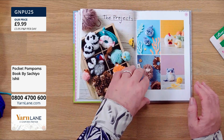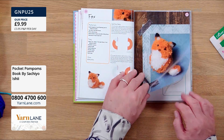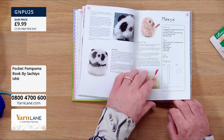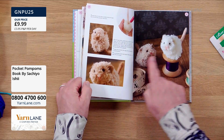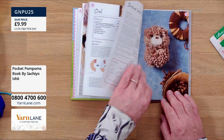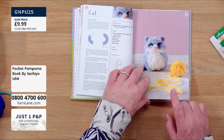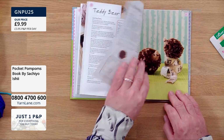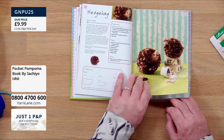Here we go. Projects. Fox. Bunny. Panda. Mouse. This is because these have got bodies and heads, haven't they? Oh, look. Owl. This is if you got the two pom-pom. Brown bear. Cat. Lovebirds. Teddy bear. They love the hedgehogs, don't they?